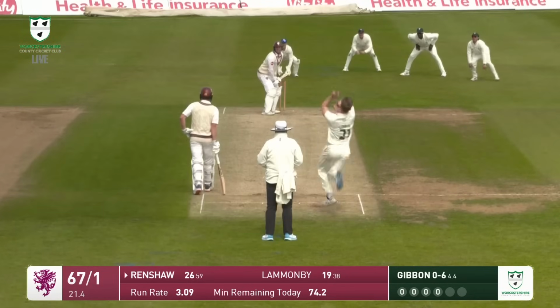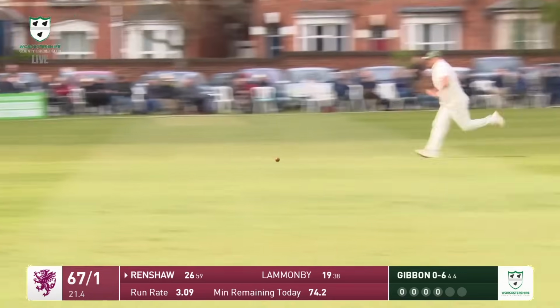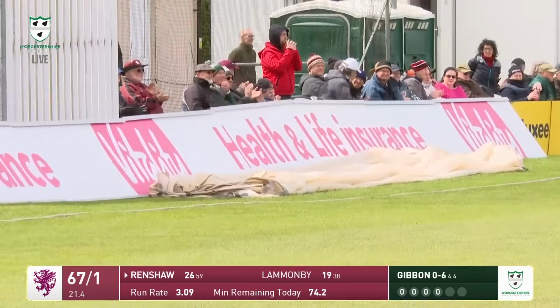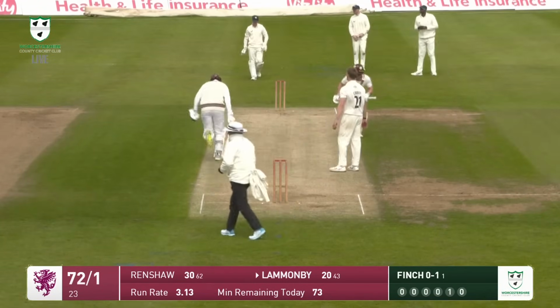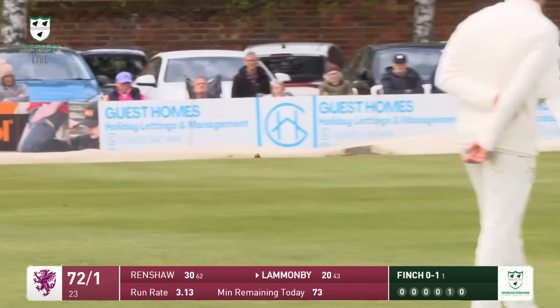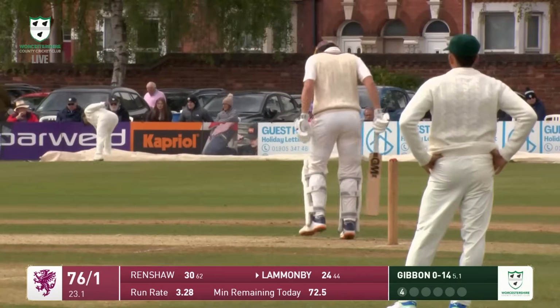On a bank holiday Monday at Shrewsbury Cricket Club, as Gibbon bowls, and on his toes Renshaw is driving this very nicely back past the bowler. Bowling to Tom Lammonby, who turns this away sweetly through the onside. I think that'll run away to the mid-wicket boundary. It does indeed. 4 handsome runs.